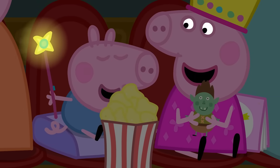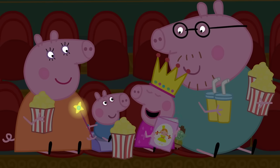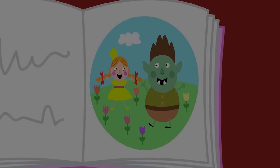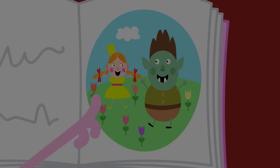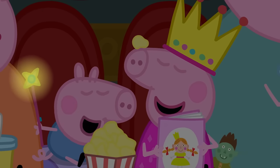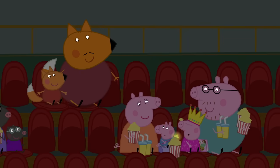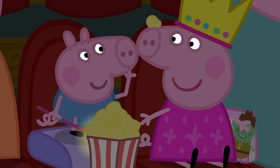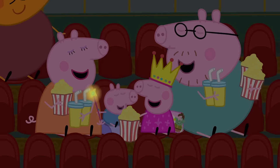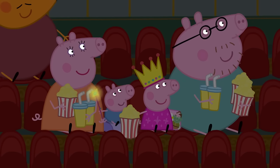Whoosh! Plus, at the end of the story, everyone lives happily ever after. Ooh! Happy! Whoosh! Shh! Sorry. Everyone loves going to the cinema, and George really loves movies with happy endings.